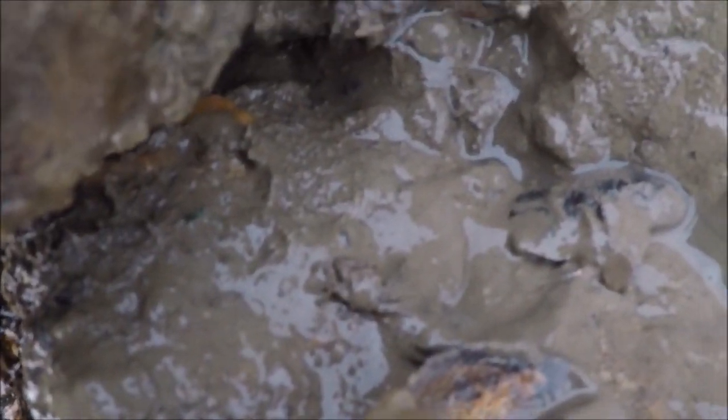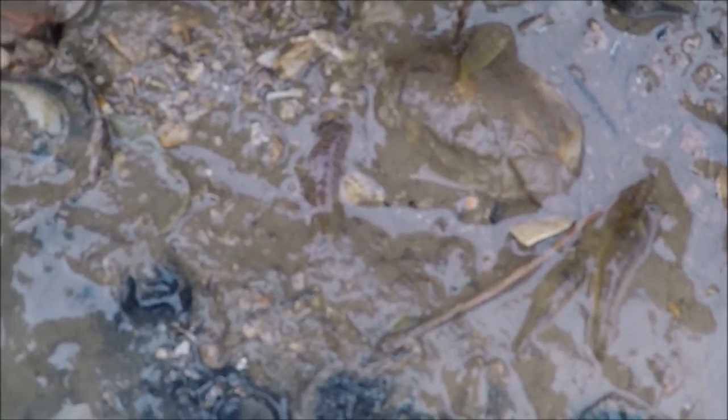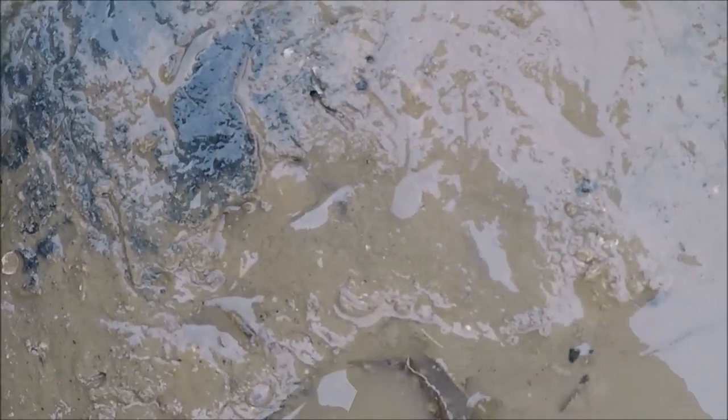Well, I've just turned this rock over, I found a much bigger one. There's a little porcelain crab there as well. Tiny little porcelain crab and some shrimps and a ragworm, so I might stop looking for shellfish and see what else I can find on the shore, seeing as I've got the opportunity.